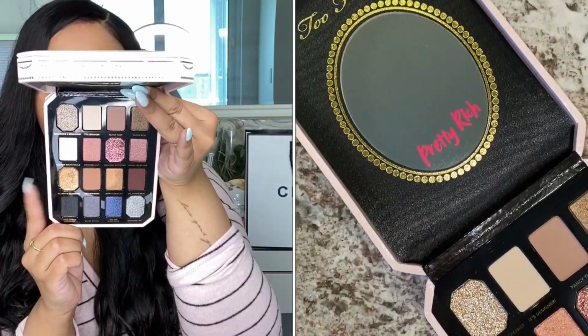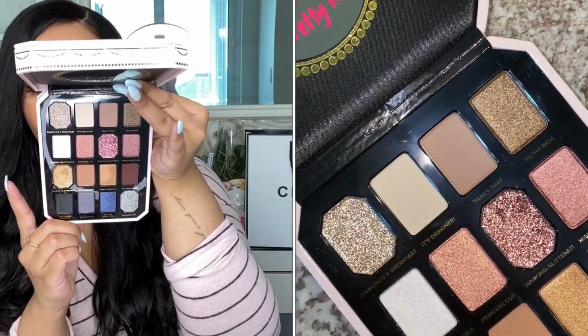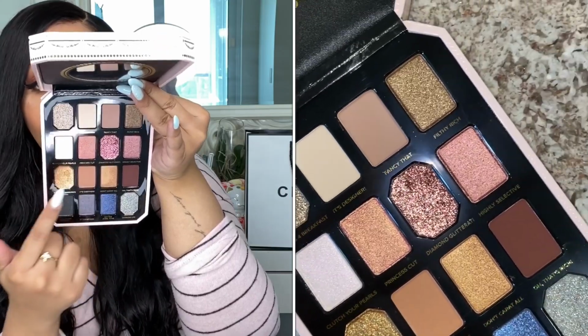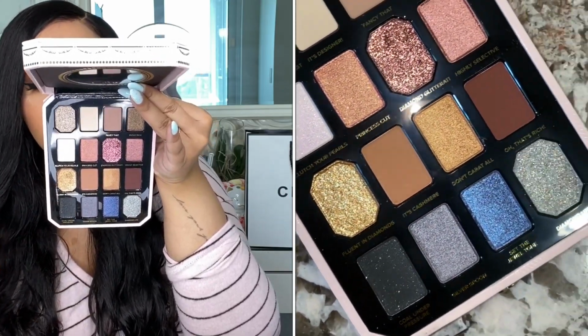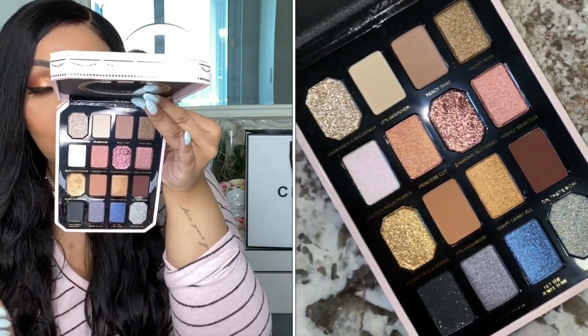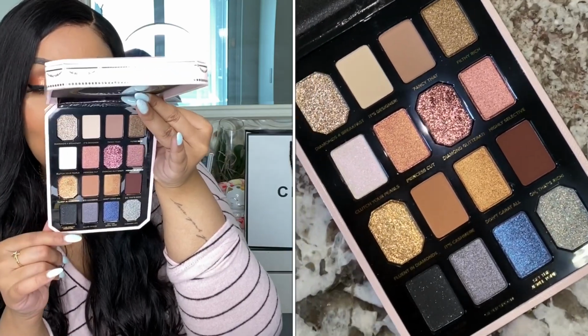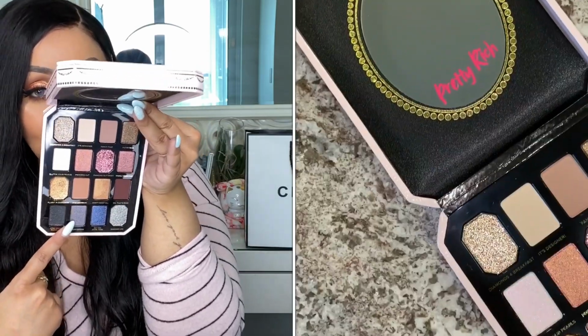So here is the palette, and what I love about this palette is, number one, you have a lot of different shades to choose from. There are 16, and I do love the variety of formulas in here. There are some pressed glitters in here, there's some matte shadows, there are some pearl and shimmer shadows. There's just a whole bunch of stuff to be able to play with, so I cannot wait to get my hands on this. I'll do a couple swatches for you guys just so you can have a look, but this is such a good one, and I do hope that you guys got a chance to pick this one up.